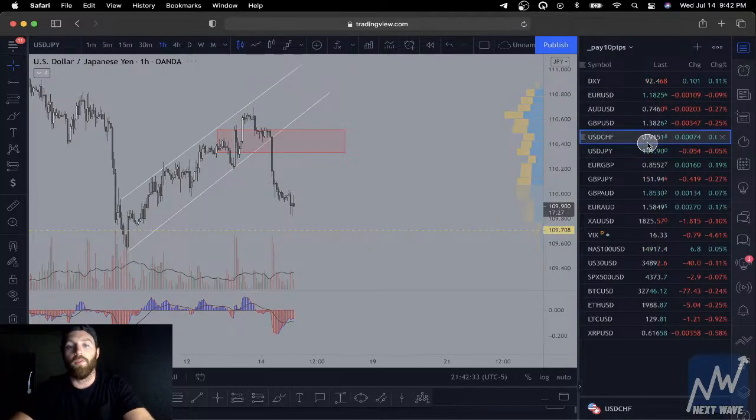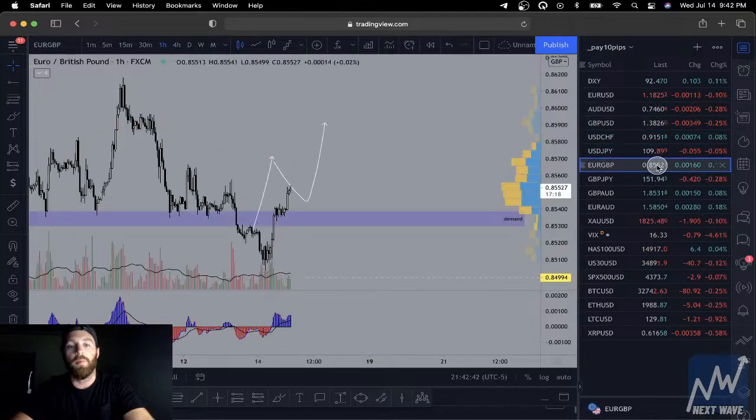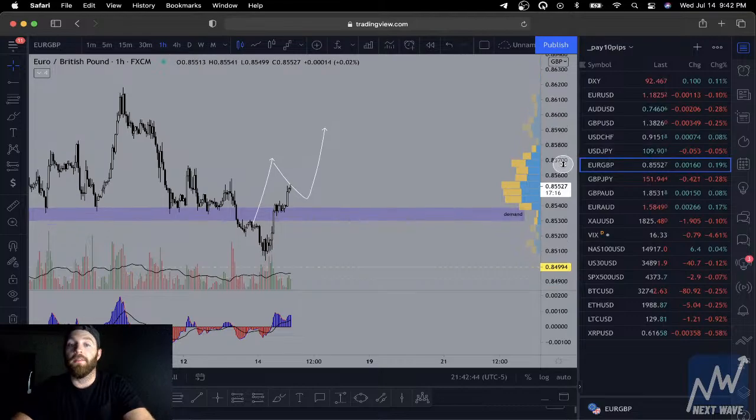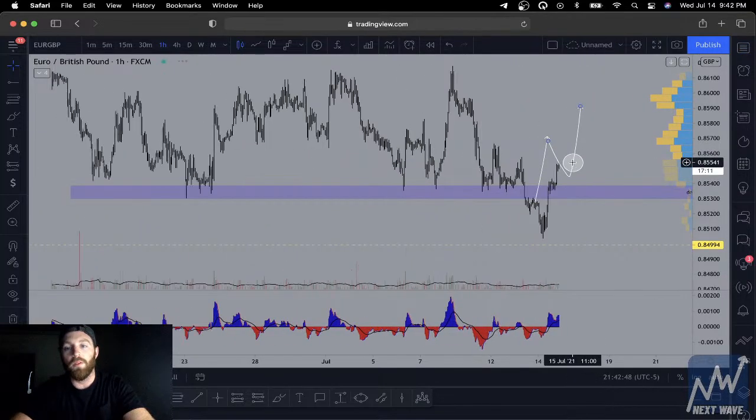I don't really care for U-Chf's correction that it could have. I don't really care for GU. I don't really care for AU. So let's go look at the GBP pairs. And this is almost doing exactly what I wanted it to do. So this is a little bit interesting.